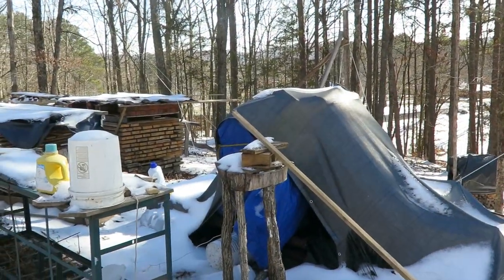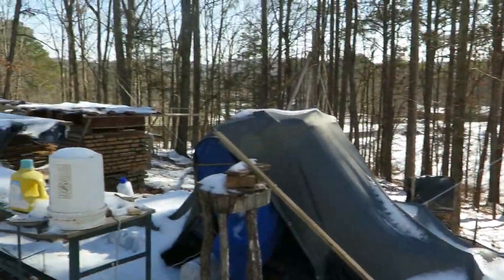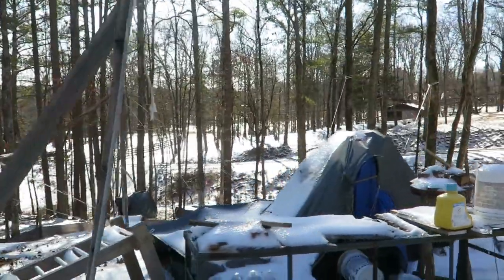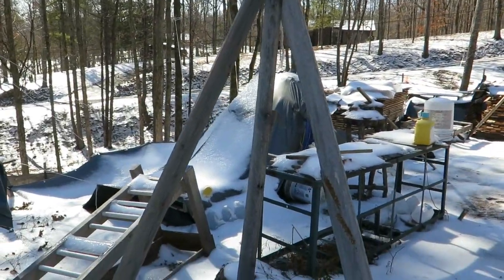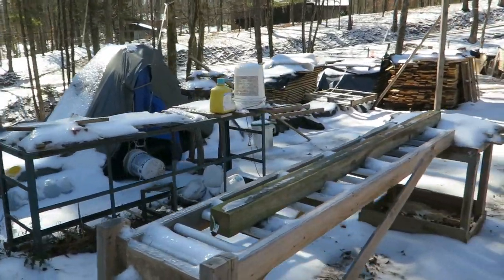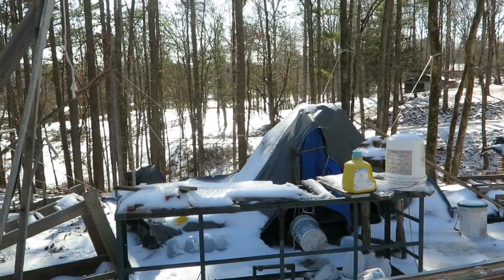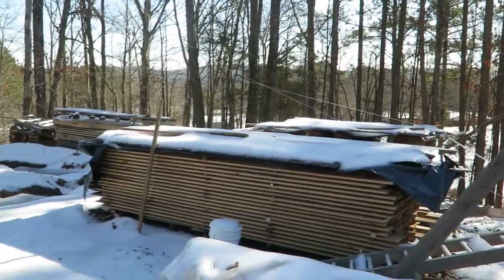Now on the mill, I actually dropped this tarp down so the snow and ice wouldn't knock it down, but it's pretty much destroyed that tarp. The mill itself is covered with a secondary tarp, so I'm not overly concerned. I'm not using the mill right now, but that tarp is done, basically. It's got holes everywhere. The wind has done its work on it after 2.5 years.